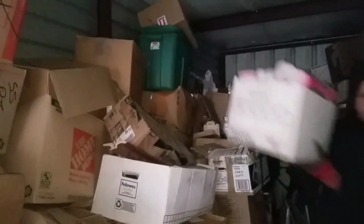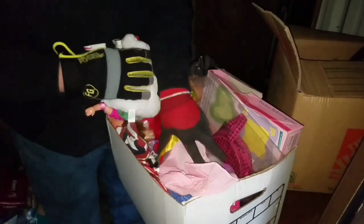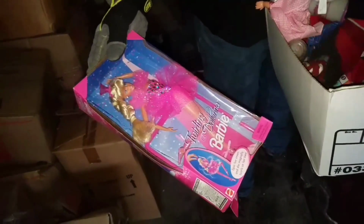Take a look at this box here. Oh. Shoes. Gonna get those. Shoes. Oh. Ooh, what's this? I see some dowels in here. Looks like we got a brand new Barbie, twirling ballerina Barbie.